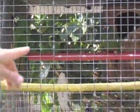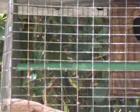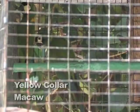And the next cage is a pair of yellow-collared macaws, from South America. They came from Bolivia. We brought these in about 20 years ago, and they're still breeding for us. Typical 3 to 4 eggs a clutch, twice a year. They make real good pets, not as big as the blue and golds and scarlets and the large macaws.